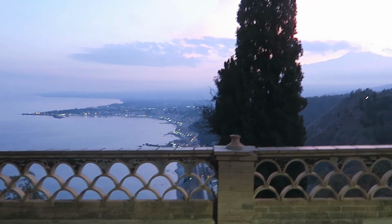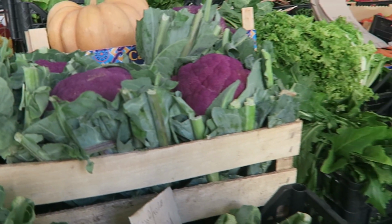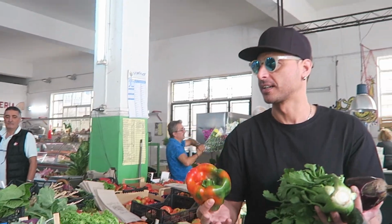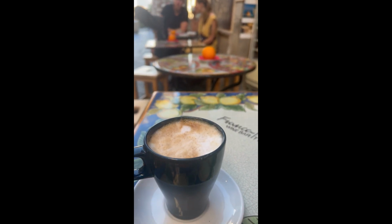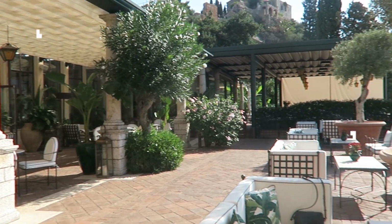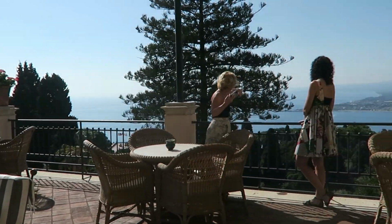If you love beautiful cliffside views and stunning Italian sunsets, you want to eat fresh produce and delicious fresh food, and you want to get a taste of history with stunning volcanic backdrop views while sipping some delicious Italian coffee, then let me tell you, Taormina, Italy is the place for you. Here's 10 things that you can do in Taormina.